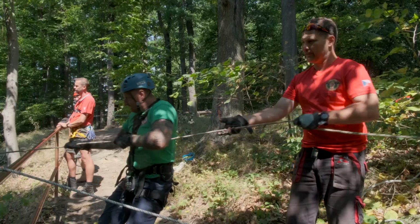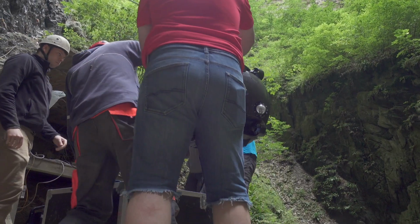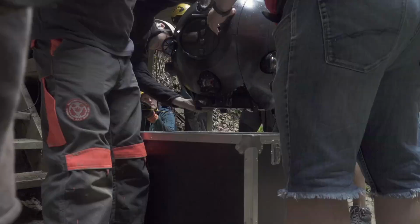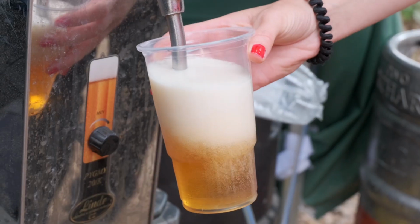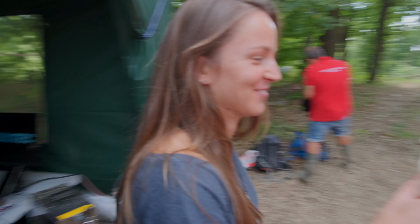With only a couple of adjustments, the robot is soon going to be able to go down to 1500 meters, so there is a good chance to continue the research. The planning and daydreaming soon turns into celebration. The 3D model is ready, and a world record is a world record. Cheers!